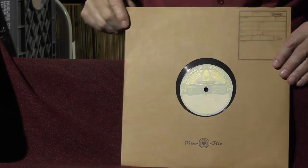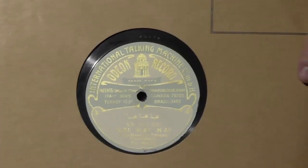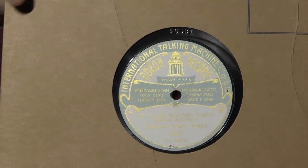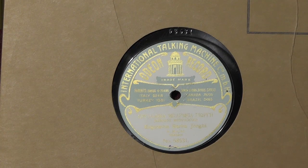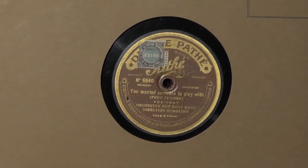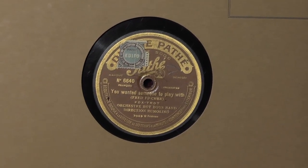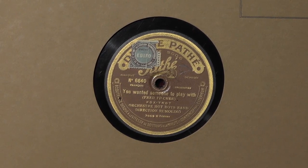All right, this is out of our Greek section. Lot number 1562 for a $50 minimum bid. Nice Odeon. Here's another one from the same Greek section, lot number 1563, $50 minimum bid. Very nice looking label. We have a section in the front of the catalog of vertical recordings, and in this particular catalog, we have a lot of vertical jazz recordings by European jazz bands. This is minimum bid $100, lot number 632.